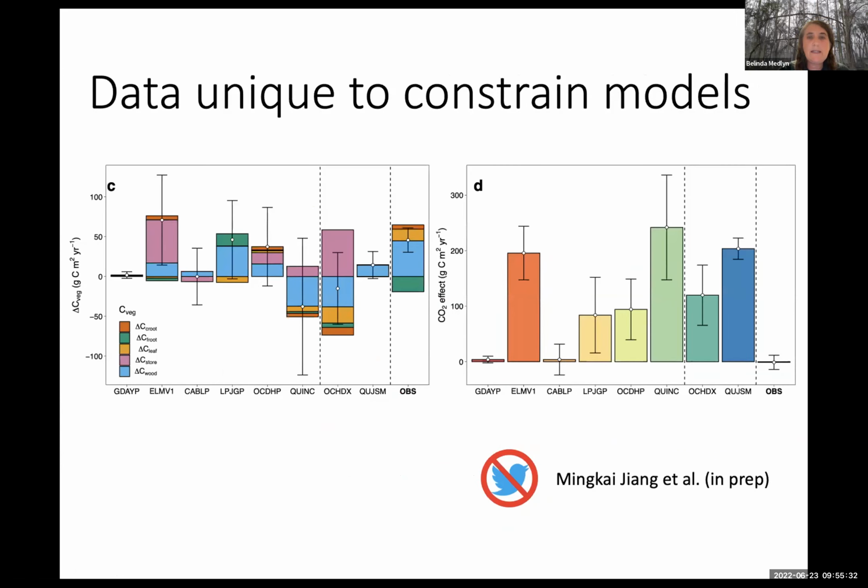Like I said, this data set is really quite unique to help us constrain models. What we're seeing so far is that none of the models are really capturing the observations. So what you can see here is the CO2 effect on the change in biomass, the observations compared to the range of models that we have. There are only 2 models that look like they're capturing the observations.